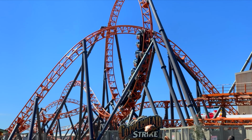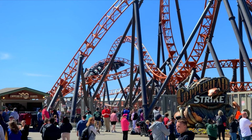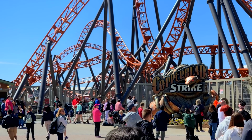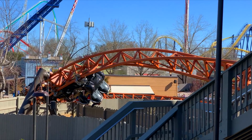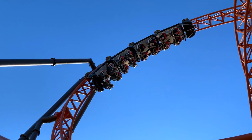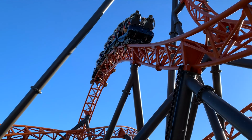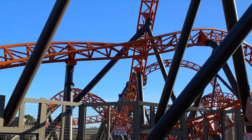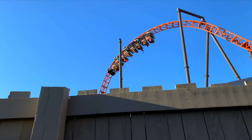Now, to say this coaster surprised me would be an understatement. I was going into Copperhead Strike with absolutely no expectations. Who knew that this ride is absolutely insane? The ejector airtime is deadly, and I mean deadly. Plus, I'm a sucker for some good hang time, and that's most of Copperhead Strike. Who knew that Mack rides could make top tier coasters?